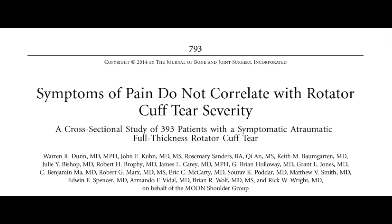So pretty similar to our patient there. And they wanted to determine whether or not pain severity was related to rotator cuff severity. Now, in some disorders, such as osteoarthritis, pain severity is often linked with disease severity and can often be used to determine when to intervene, let's say with a total knee replacement. However, rotator cuff tears tend to be a little bit less predictable.